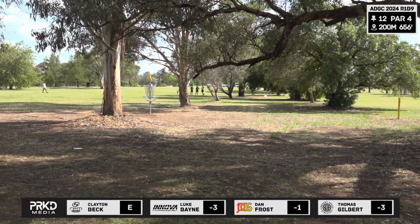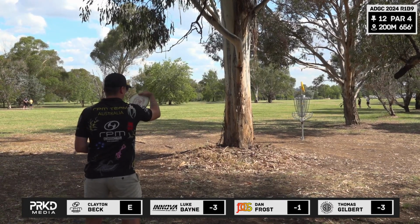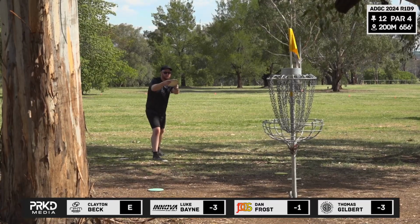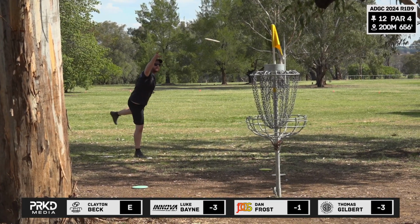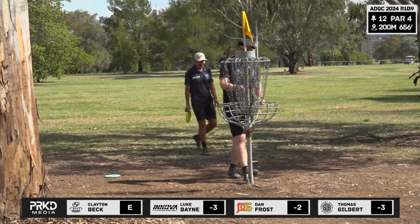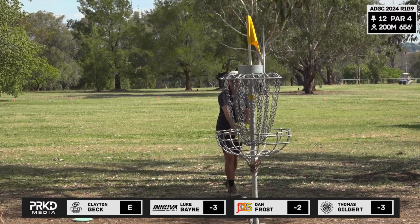Oh, unfortunate. I'm not sure he factored that one in. That branch, that is. So a birdie attempt for Beck. Oh, yeah, a little jumper. Not finding its mark. No. It's what Frosty was left with. And yes, a fist bump as he lands that one in. So a birdie for Frost. He's back down to 2 under and starting to make a move. Yeah, he's heating up. Starting to make a move after a slow start was Dan Frost.